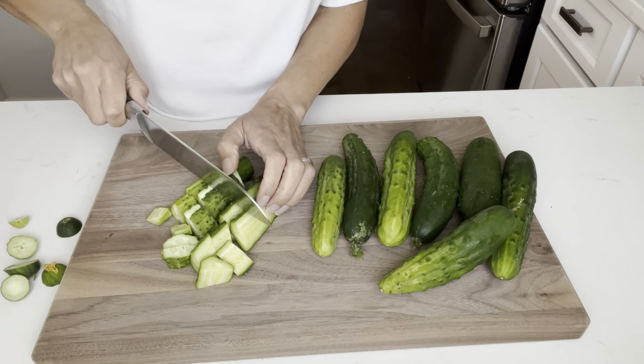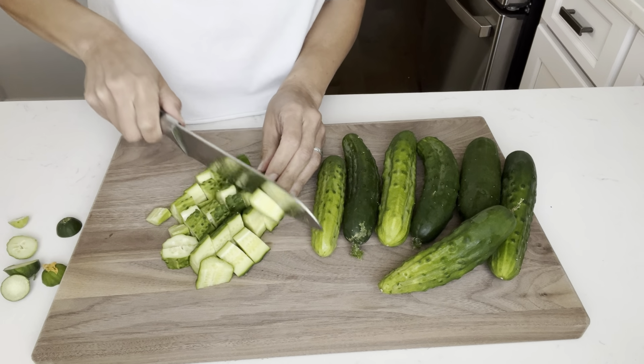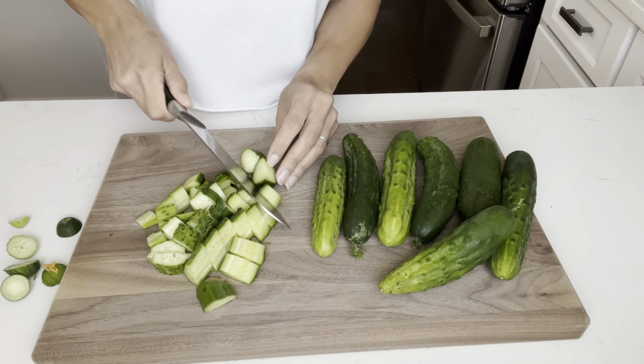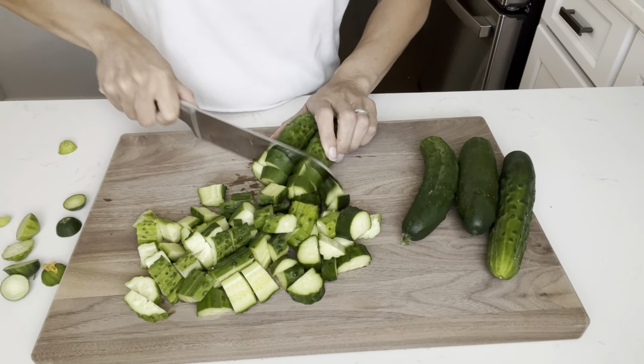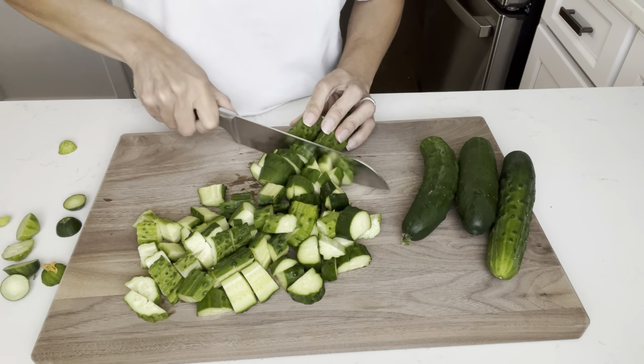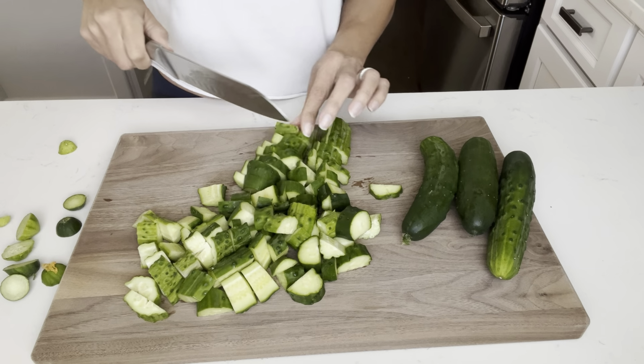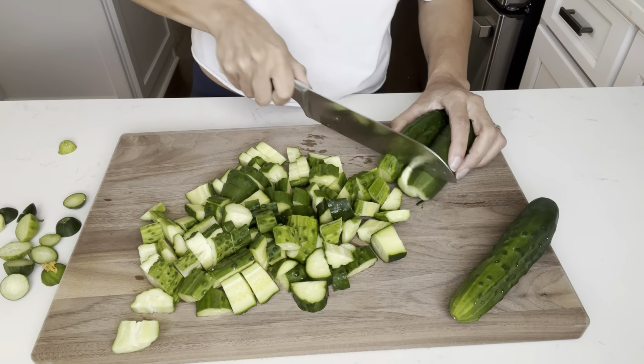If you have a garden, or even if you don't have a garden and you have the ability to go to the farmer's market and pick out some fresh ingredients, it makes all the difference, I find, when I'm preparing a recipe. If I buy something from the grocery store or if I can get it somehow fresh, whether, again, that's from my own garden or the farmer's market.